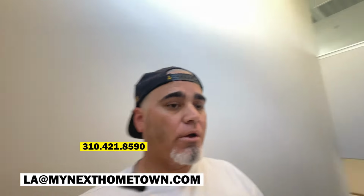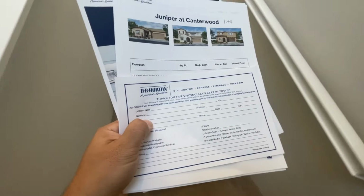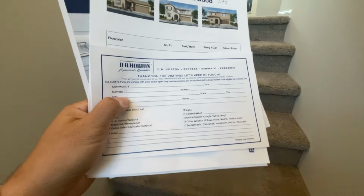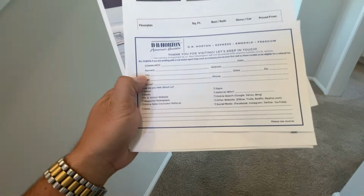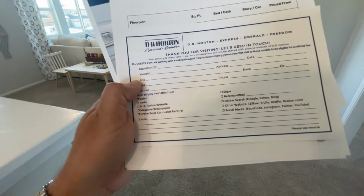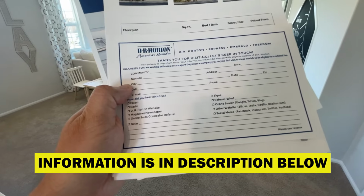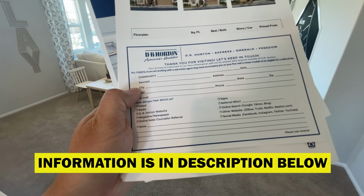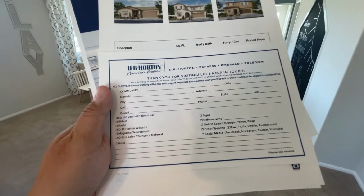The other thing, when you come to, whether it's here or somewhere else, you get these builder forms. Maybe you're someone who feels weird meeting a guy who's on the internet. I promise you, I'm trustworthy, I'm a good guy. But you could always text me and say, hey, I'm coming, and you could put my name in the realtor section where it says you were referred by a realtor. You get my information, and I will be the one that can help you out because I'm able to get you guys deals.